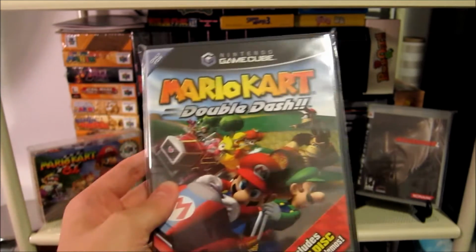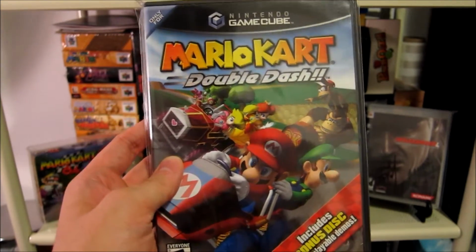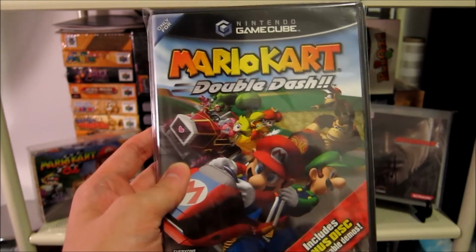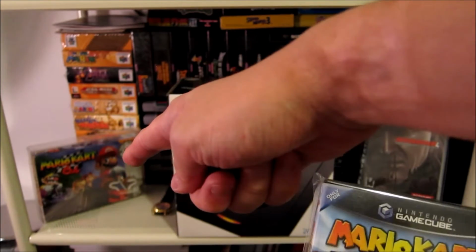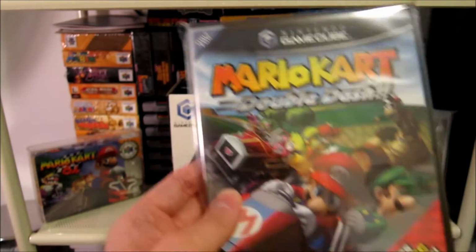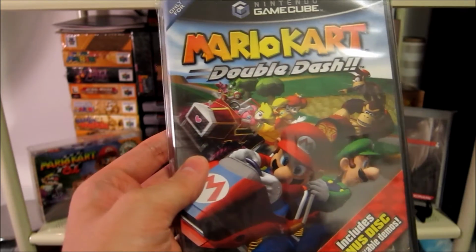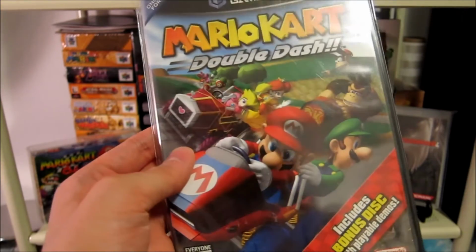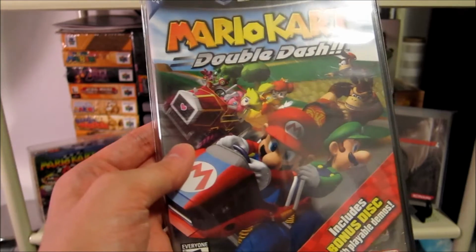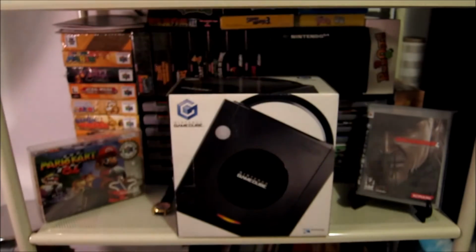Next is Mario Kart Double Dash. Now, I never owned a Mario Kart 64 loose cartridge to play. I actually own the sealed copy, so I can't really play that. I tend to keep it sealed. But this is the first Mario Kart game that I own. It's a lot of fun. I wouldn't say it's my favorite. Mario 64 is actually one of my most favorite ones. So still fun to play.